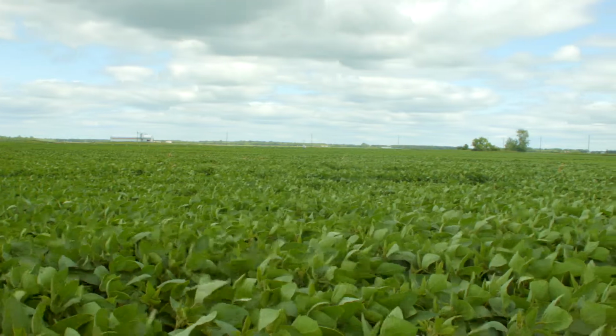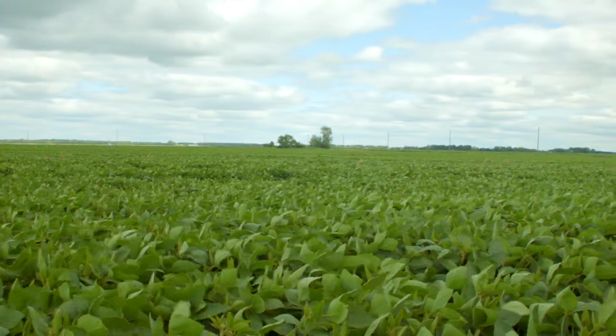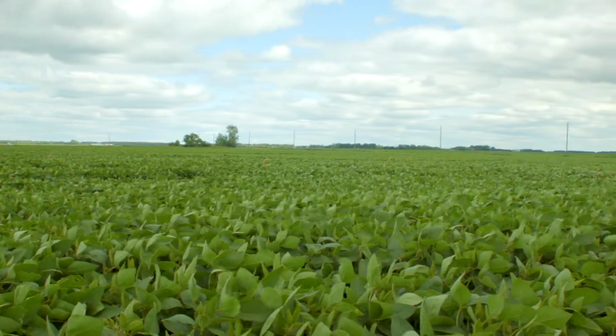This is very important because in Canada, about 10% of our total greenhouse gas emissions comes from agriculture, and about 60% of that is related with nitrous oxide emissions from the soil. So what we're doing here with the 4Rs is very important and a very good step in, well, improving our future in Canada.